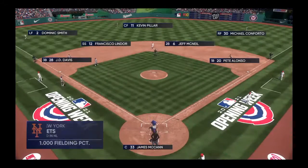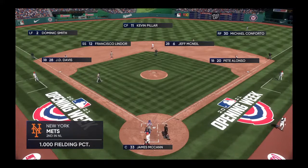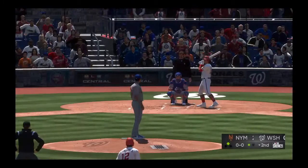Here's the defensive alignment for the New York Metropolitans. And can we please focus on Francisco Lindor, one of my favorite players in the game? Let's check a few boxes. Charisma, check. Switch hitter, check. Cannon for an arm, check. Hit for power, check. Enough said.